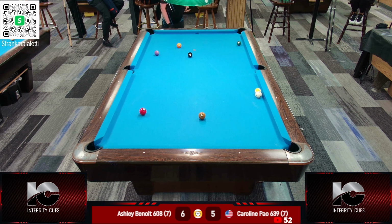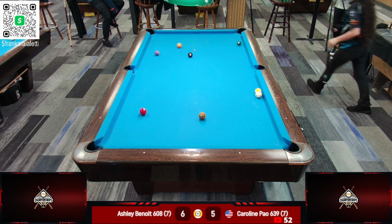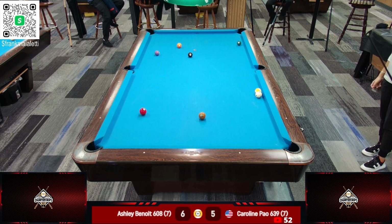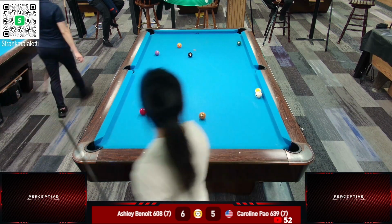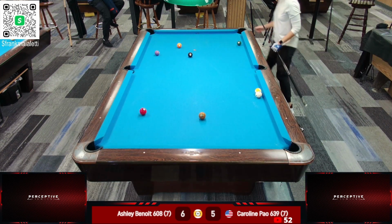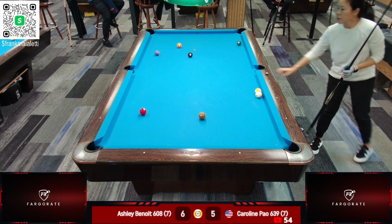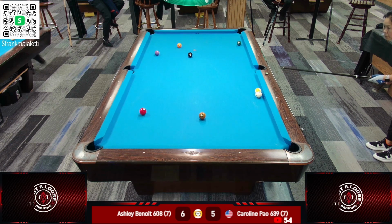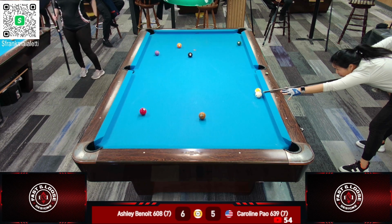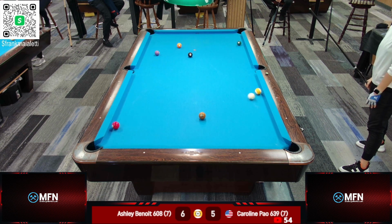Ashley tries to return safe, does not. Leaves Caroline pretty open on this shot. She should be able just to cut the 6 into the corner, come out 2 rails. So going to cut the 3 to his corner. Played high, come out 2 rails for the 4 in the top left corner. Oh, she overcuts the ball.